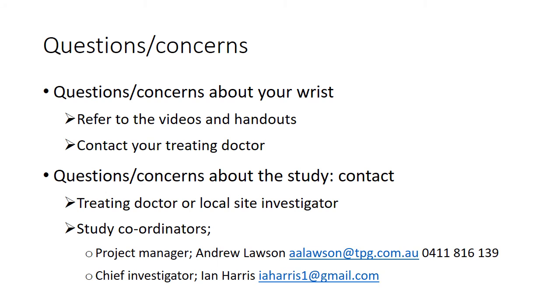So that's an overview of the study. If you have any questions or concerns about your wrist, you can look at the videos we have on this website, but you should really speak to your treating doctors. If you have any questions or concerns about the study, you can speak to the study investigators that are with you now, or your treating doctors, or you can contact me, that's me there, by email, or the project manager Andrew, and that's his mobile number in his email.